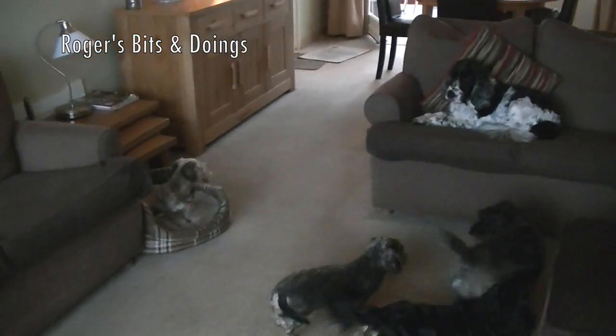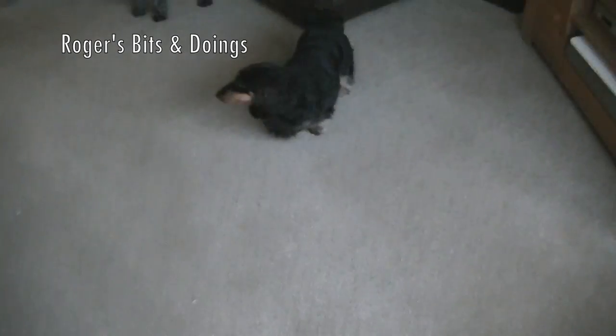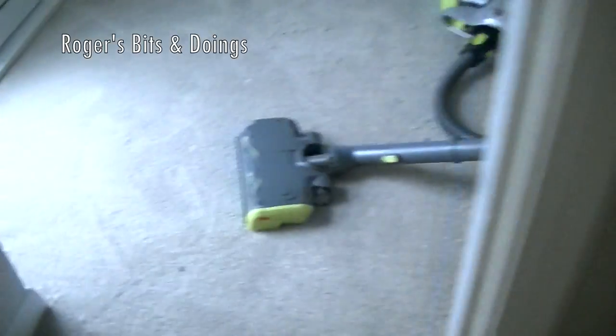When you come in, it's this room. This carpet is filthy, filthy. The last time it was properly done was a demo I did for my mum's Vax Dual Power Pro. There are areas that have been sort of touched up, so there might be patches of clean. But I'm sure the Bissell will do a very good job. Won't it, dogs? So, I think I'll see if I can make a quick vid.